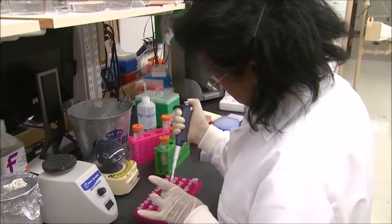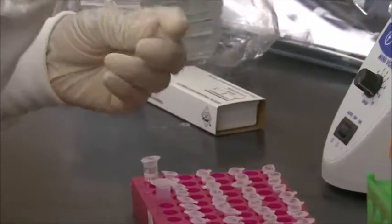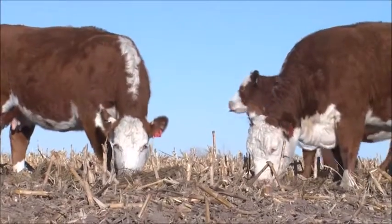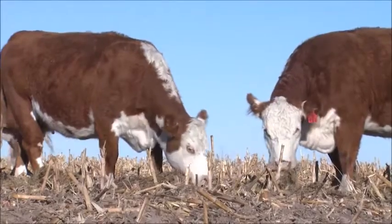So some of the ongoing research beyond this project is to try and find the causal mutation, try to find the actual gene that's responsible for these differences. So if we could find those causal mutations, then we could have a test like we do for coat colour or for horned polled that could be applied much more cheaply in commercial cattle and reliably predict performance.